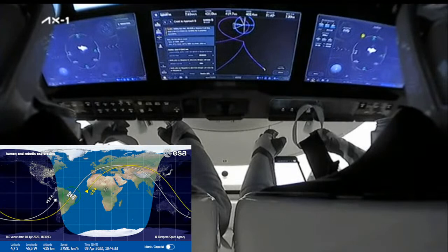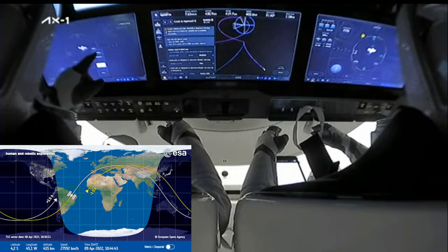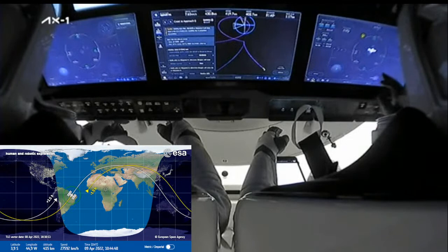And this appears to be a view from Dragon closing in on the space station. They're just a little over a kilometer away and continuing to close in. They've slowed down to just about 1.7 meters per second, but we should be coming up on Waypoint Zero, moving them just 400 meters below the station in about 16 minutes.